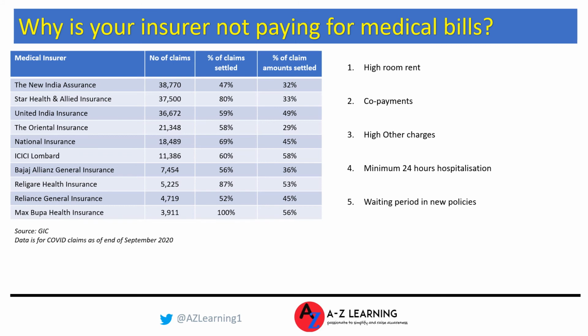Waiting periods in new policies is the other reason people see significant reduction. What is the waiting period? Normally, when you buy a new insurance policy, usually there is a 30-day waiting period. For the first 30 days or for the first 1 month, you can't claim any amount under that policy. Though there are plans available which have got a waiting period of as low as only 2 weeks. So you must look for those sorts of things.